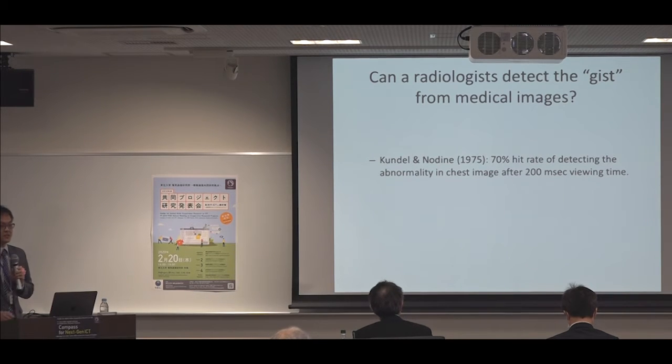This is not a new question. About 40 years ago, Kundel and Nodine actually ran the first study. In their study, they asked radiologists to try to find a lung nodule in a chest image. In the control case, the radiologists had unlimited time to find a lung nodule. But in the critical case, they only showed the image for as short as 200 milliseconds.